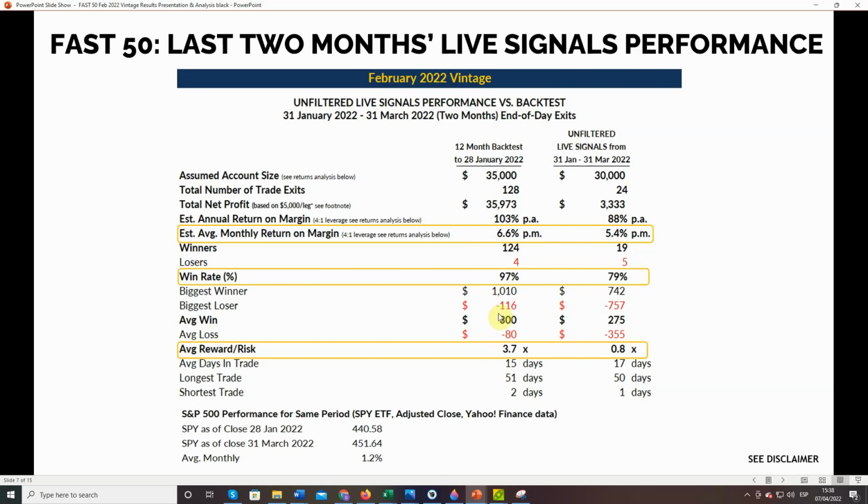you'll recall that the market crashed in 2020, you're intrinsically selecting pairs that were on the right side of that market shock. So what you're seeing when you go into live trading is a bit more balanced results. You're getting higher losses but similar wins, and that's giving you sort of about a 0.81 times reward to risk. The days in trade, longest and shortest trades were almost identical.